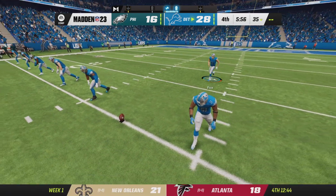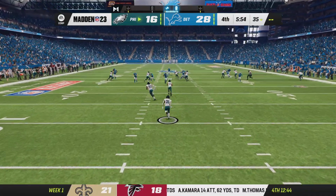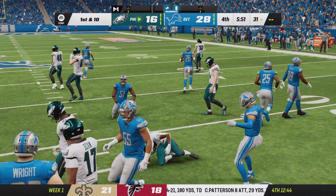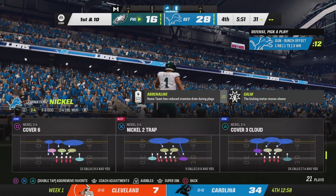Here are the Lions now as they line up and kick this one away. This will be fielded inside the 5. And they'll start this drive just across the 30. Pretty nice work on the return. Now this offense back out and set to go for their next drive.